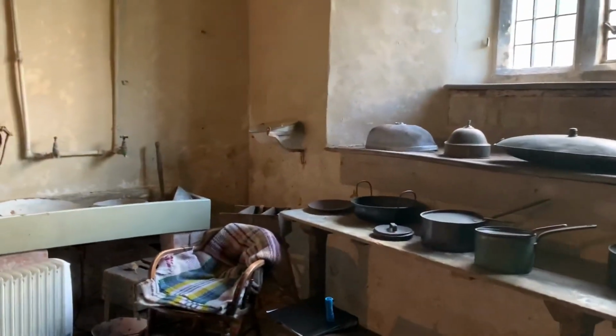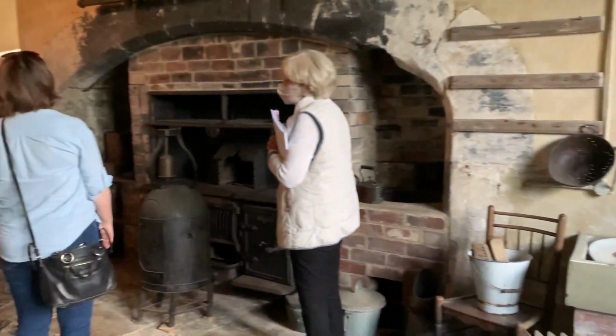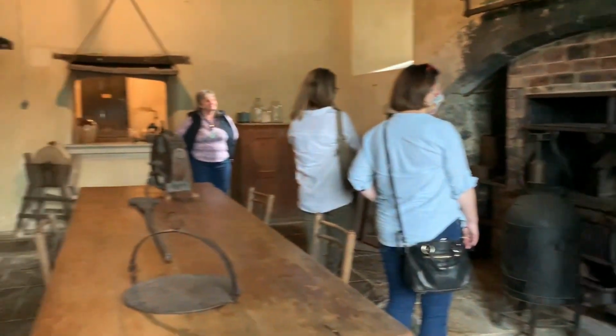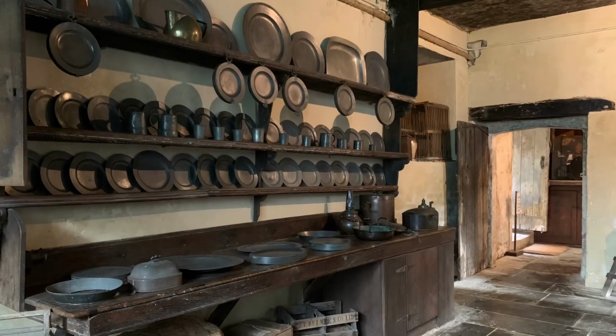I always find the old kitchens in these houses to be the most intriguing. And this collection of pewter plates is quite awe-inspiring.